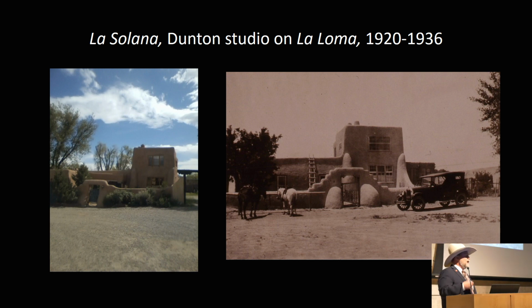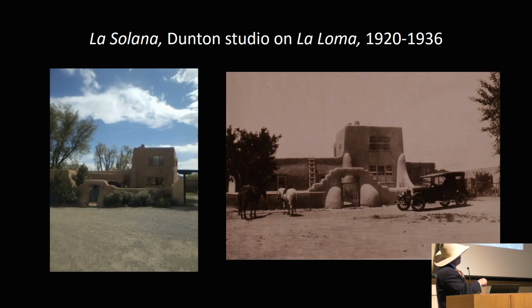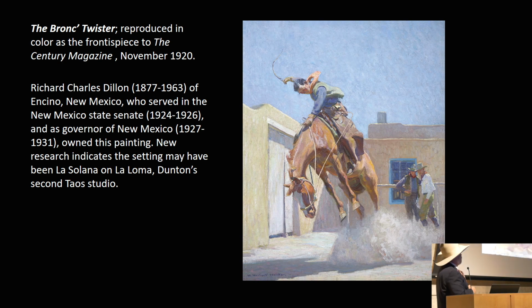It's owned by a California family who have used it intermittently as a bed and breakfast or an Airbnb. Not sure where it stands now, but I'm fortunate enough that I did get inside it a couple of times. Some of his paintings were based on this place. You see here in this particular painting, Bronx Twister was painted just outside in a little plaza, in this plaza area here, right next to the garage. You see there's a garage right there. But so Dunton used this as his base of operations for the next 14 years.